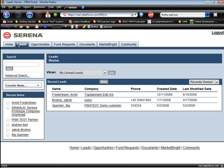A typical small VAR, they don't have marketing resources to put this all together. They don't have a marketing website to put this all together. They don't have maybe an SFA system that would help them flow their leads and track leads into opportunities. And we're giving them the entire bundle. So when you think about the power and the value prop to a partner, it is very simple.